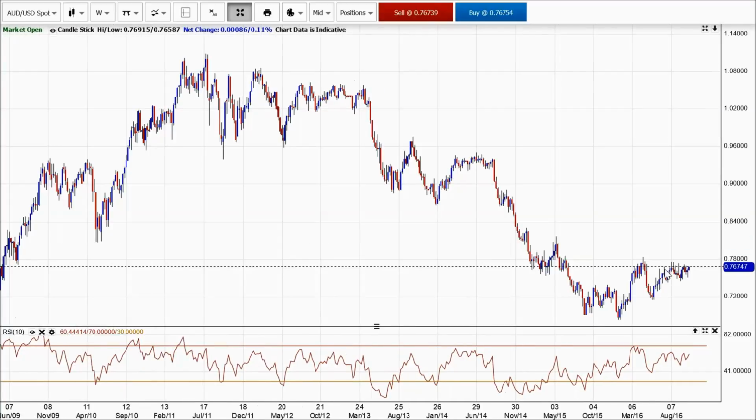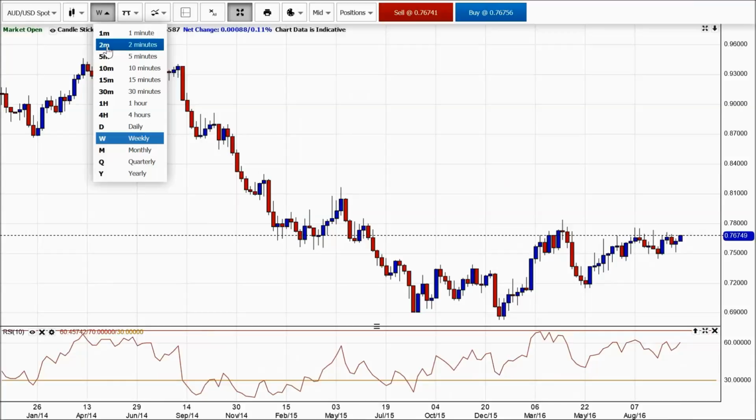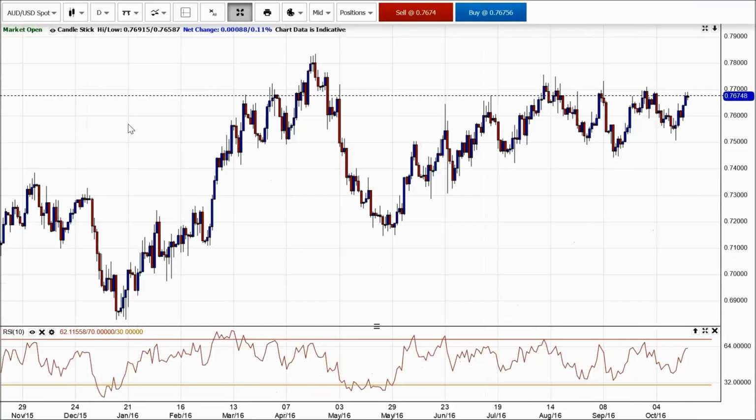So you could say, in an argument for the bulls, it's not fallen away heavily from this level the same way it did earlier this year. So I think maybe it is getting poised for a proper push through that 78 level, the Aussie dollar. But we'll see what happens over the next few days.